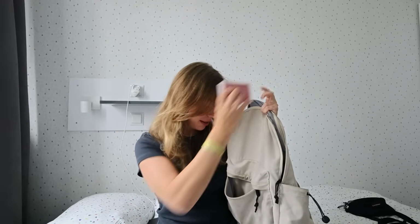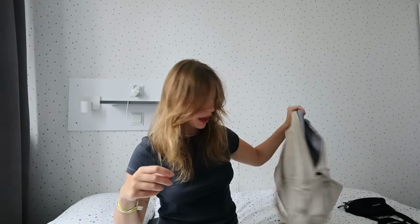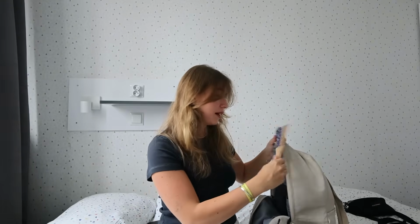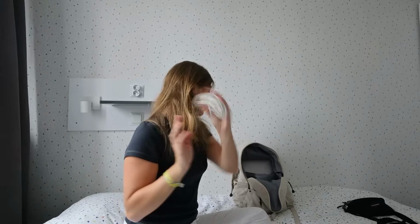In my front pocket I have some playing cards, I have a padlock for when I stay in a dorm, I have a pen, and I'm gonna put my phone charger in there as well. Then on the inside I have my fan that got a lot of use in Morocco, and I'm gonna pop my laptop in the back as well, along with its charger.